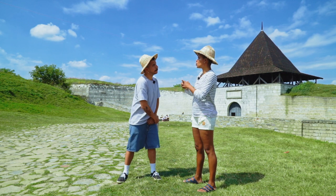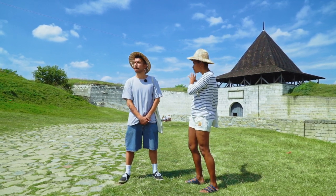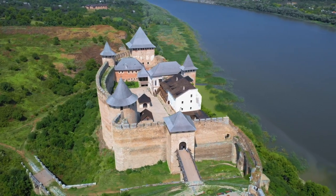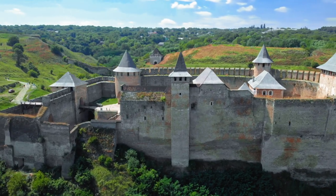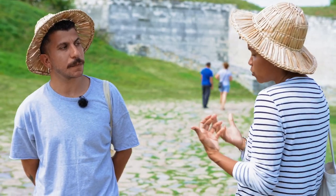Its name is Khotyn, and it's very important. It's like the most important historical monument in Ukraine. It was a very strong fortress. It was hard to take control over from outsiders. And also, if they tried to do it, the punishment would be really hard.